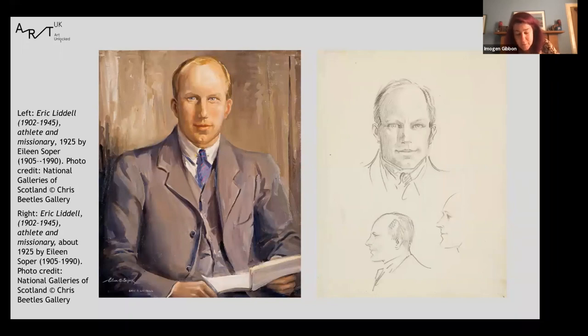1925 was also the year of Liddell's last appearance on the athletics track on British soil at Hampden Park in the summer of 1925. And later in the year, he travelled to China to pursue missionary work. Soper was born in Enfield, Middlesex, and moved to Hertfordshire, where her artist father, George, created a wildlife sanctuary in their garden. Soper sketched many of the animals living there and made etchings and engravings from an early age.